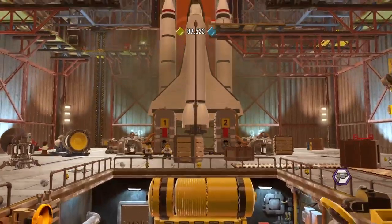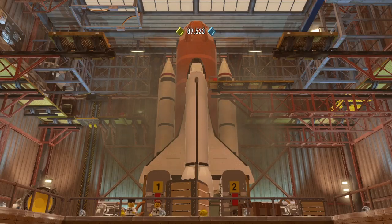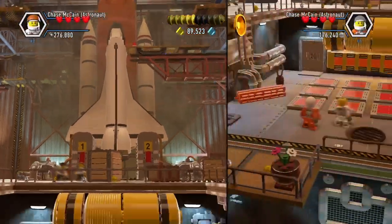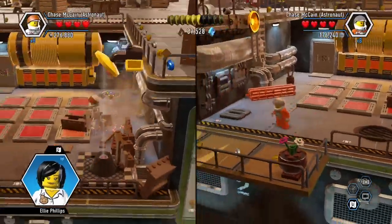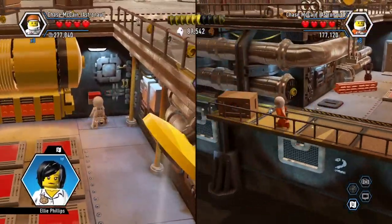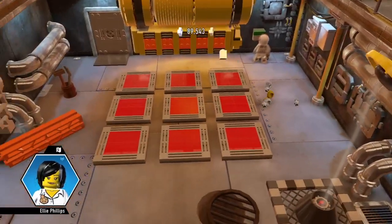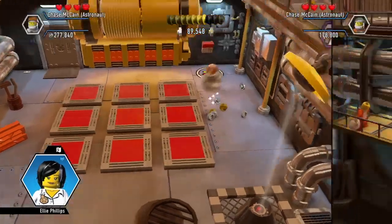Ooh, I wonder if my driving license covers space rockets. Ellie, how do I get the moon buggy out of the shuttle? There should be a button you can press to open its delivery bay. And that'd need power to work, right? Yeah. Why? I think I broke the power supply back there.